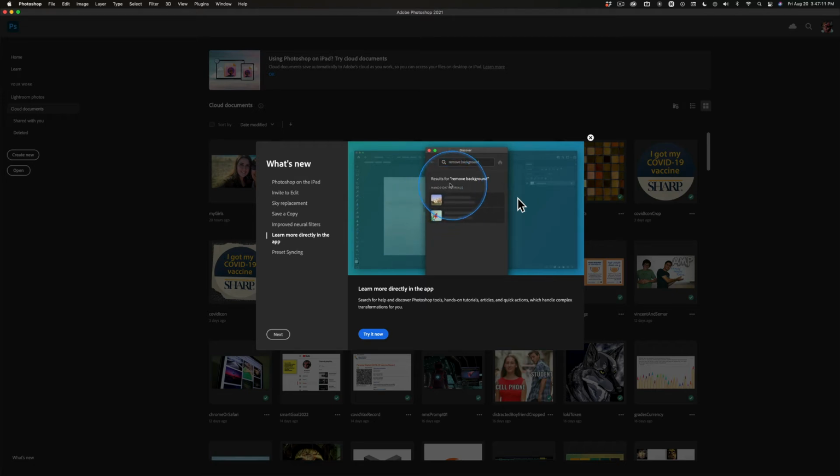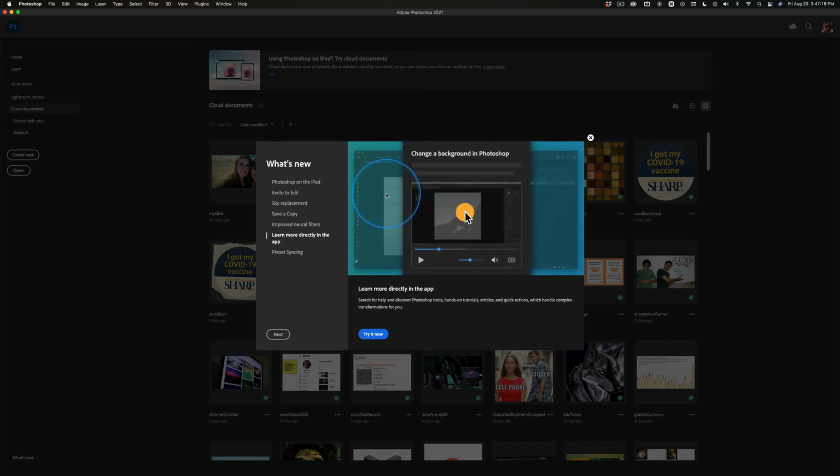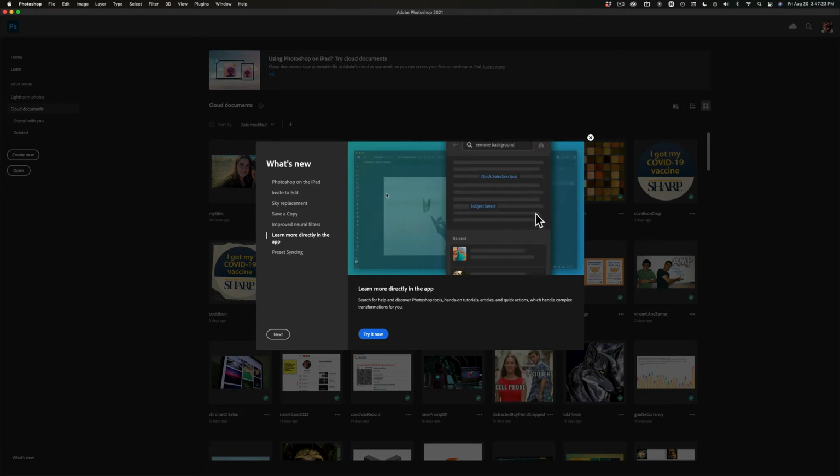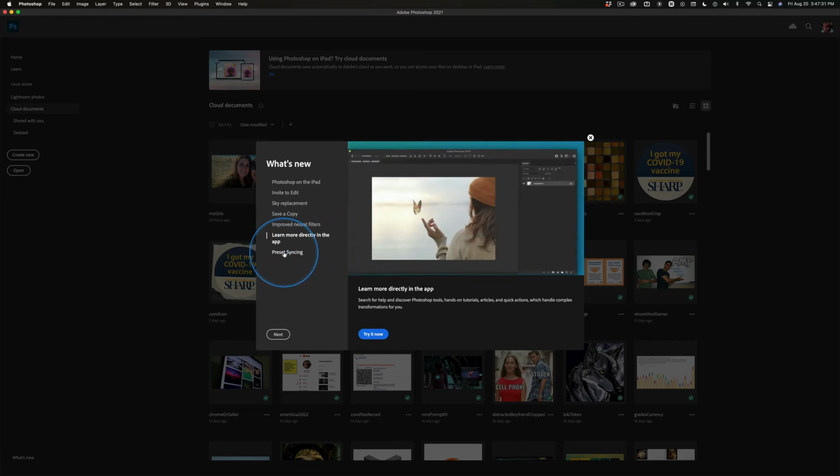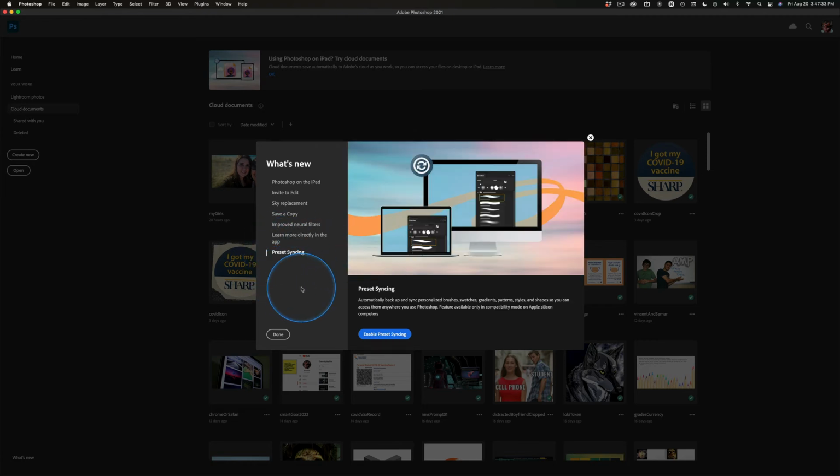Removing background. Wouldn't that be nice if that worked on all images and not just pre-picked ones like the selections? But Photoshop keeps getting smarter and smarter. The upsampling is amazing compared to what it used to be. So something to look at. And preset syncing.